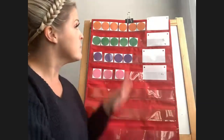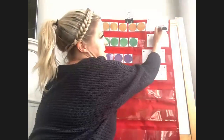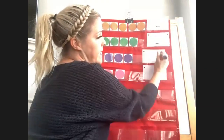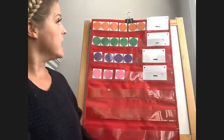All right. So we have some dots here, all right? Now, when we subtract, we are taking away, okay? And a subtraction sign looks like this. It's a dash. That can be called a subtraction sign. It can also be called a minus sign. Okay, when we subtract, we are taking away, all right?